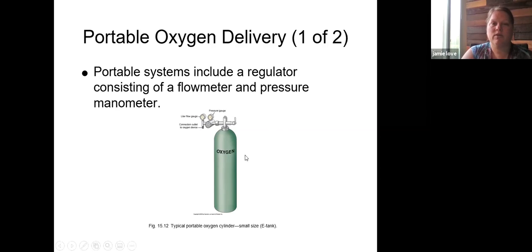So these are portable that they can carry with them. They're not always as big as what we have in the bed. Sometimes they're half of that size, a little one that they can take with them when they go out to a store. It's going to have a flow meter and a pressure manometer to make sure it's flowing the right liters per minute and how much is left in the tank. That's what the pressure meter gives us. It tells us if it's full or if it's losing pressure, we know the tank's almost empty. If the red line's over by 0 almost, they are going to need a new tank soon.